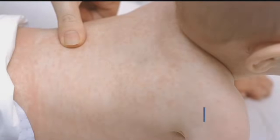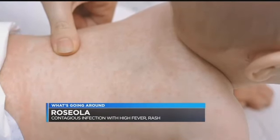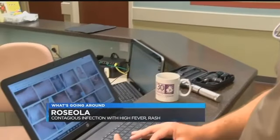A common strain of the herpes virus is causing what's going around this week. Almost every child 3 and under will contract roseola at some point, and there's no treatment for this infection. Roseola is a mild infection that affects almost every child by the time he or she enters school, according to Dr. Lyle Stevenson at the Pediatric Center in Sulphur.